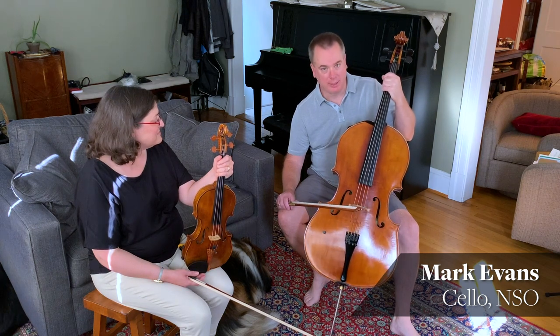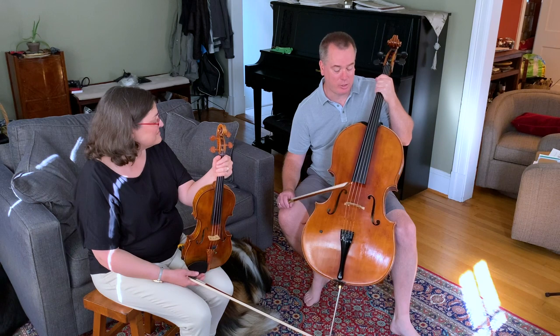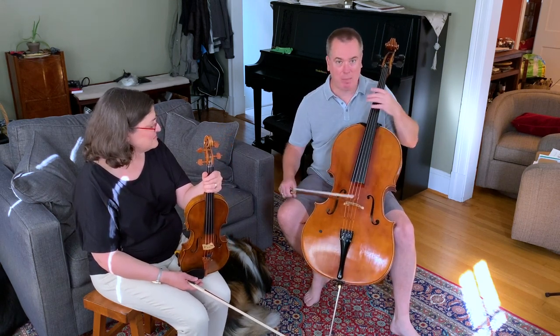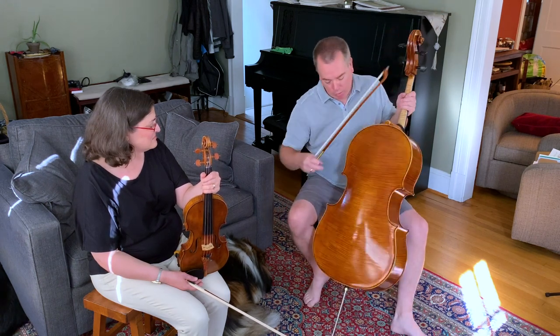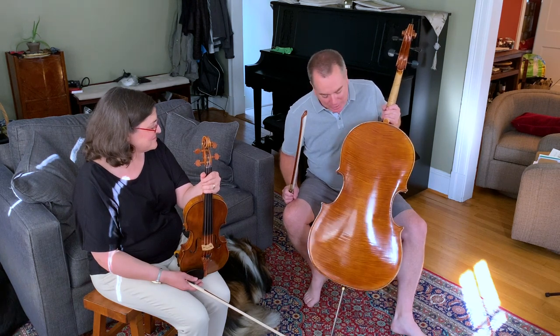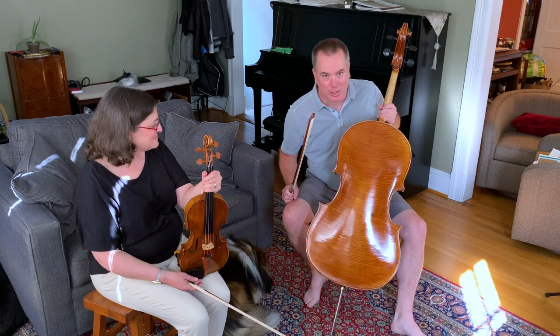It was made in 2006, and I commissioned the instrument. So I was able to have a large say in the dimensions and the model that he used. And I also got to pick this beautiful piece of wood for the back of the cello, which is kind of a neat thing, to have a hand in the instrument that you're playing.